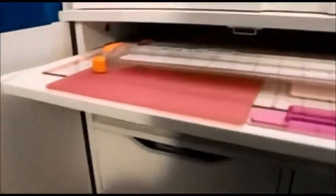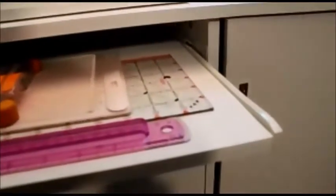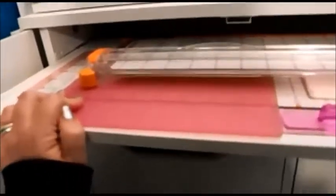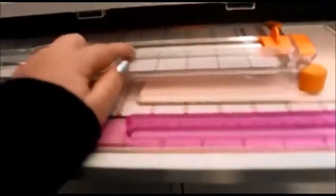And I didn't really know where else to put these, so this is the ruler that goes with my self-healing cutting mat for when I'm making blankets and stuff. I have a regular ruler. I have a smaller mat that I got for when using an X-Acto knife. I have my Fiskars paper cutter here, and then I have my bone folder. So that's what I have all organized on that rollout.